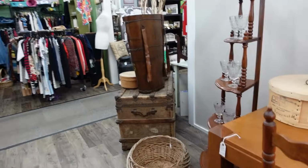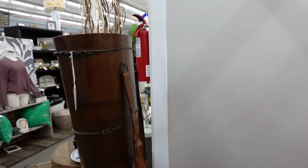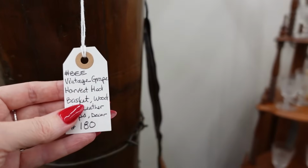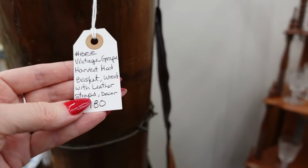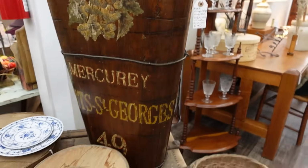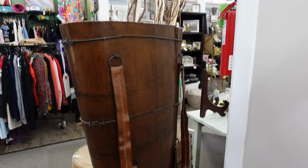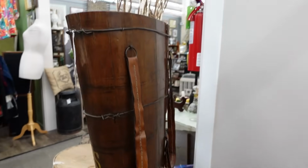Oh, what is this thing? Oh my gosh. Is this real? Vintage grape harvest basket. Well, that kind of looks French. But it's cool. I don't need it at my house, but that is actually really neat. That would be really pretty in the fall with a flower arrangement in it.